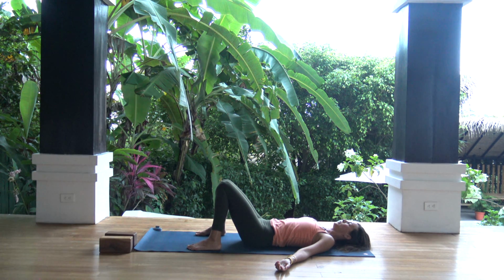And then we'll begin with three cleansing breaths to arrive onto our mats and clear the space. So just exhale your breath through your nose and invite in a deep inhalation through the nose. Let your belly and ribs and chest expand. And a big exhalation out through the mouth, release. Allow the exhale to be audible.